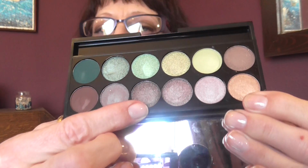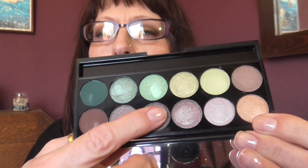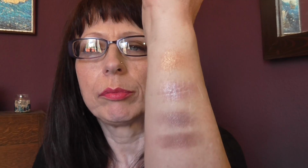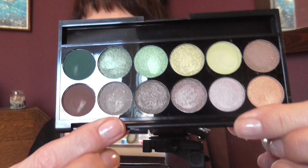Where did I get to? Now, this one is called Python. This is another shade of brown. Lovely, lovely colours. The next one is called Forbidden.